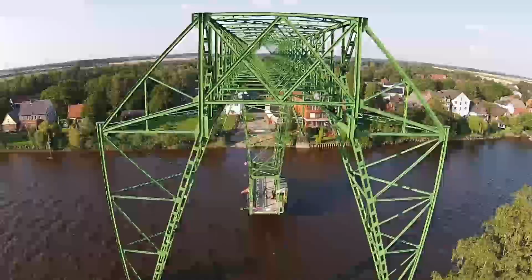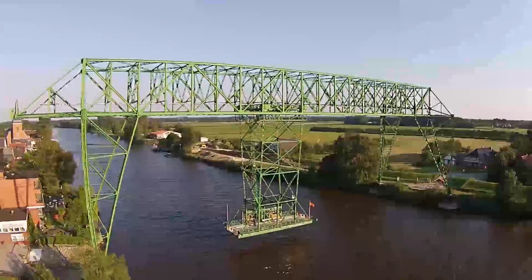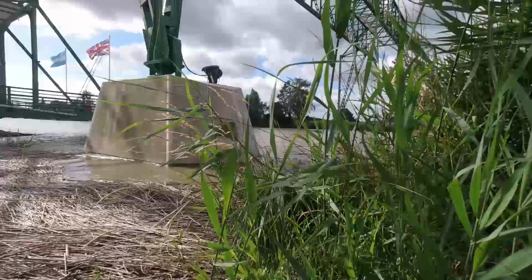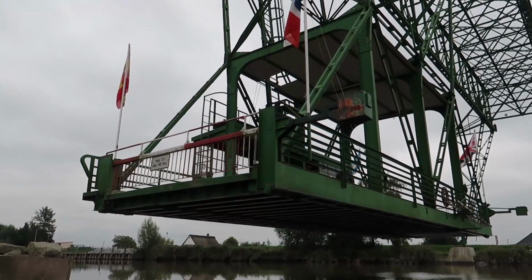Moin moin. That's how we greet each other in northern Germany. So, moin moin and welcome to Germany's oldest transporter bridge, the Schwebefähre, here in the little village of Osten. Worldwide, there are only 8 transporter bridges of its kind left. That's only one of the many reasons why it's definitely worth a visit.